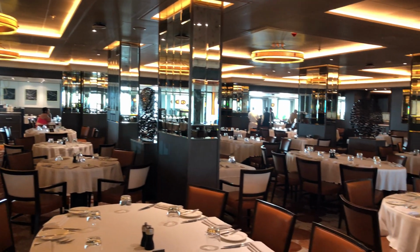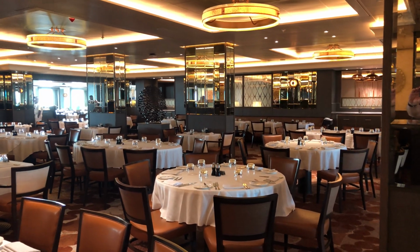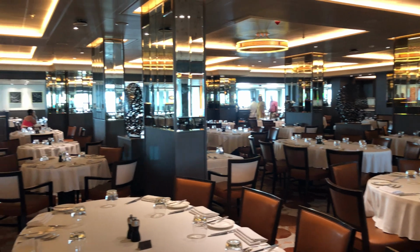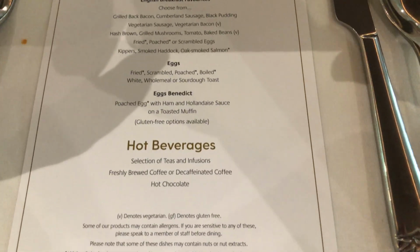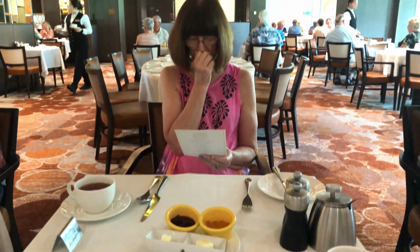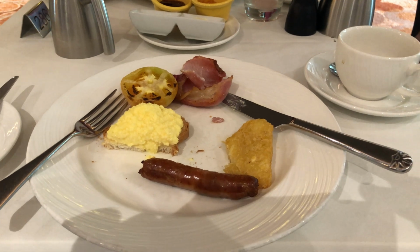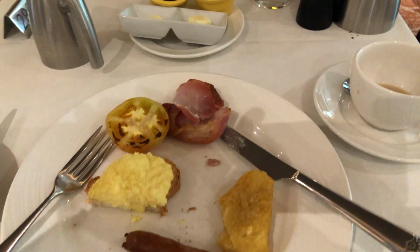For breakfast, we tried the main dining room once. If you love the white tablecloths and the waiter service, then you should enjoy breakfast in the main dining rooms. It's not for me though. I chose the standard full English breakfast, but it seemed to take a long time to come, by which time I had drunk my cup of tea, and it took a long time to get it refilled. I like to have a drink when I'm eating, so I did not enjoy the experience.